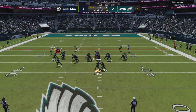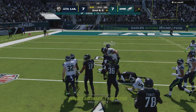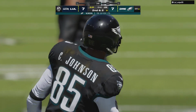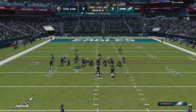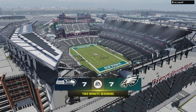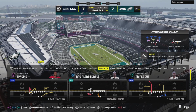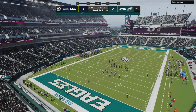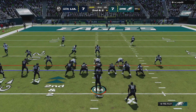They don't need to run another play here before the 2-minute warning. Let's see if they do it anyway. And a result here, a pickup of 8. Leaves it with 2 to go on 2nd down. 2nd quarter, 2 minutes to go. Tie ball game. From the 25, here's 2nd down and 2.